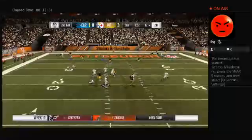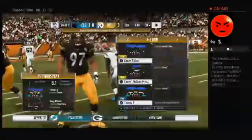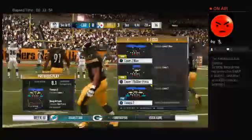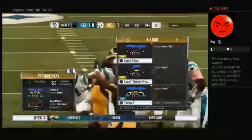To throw on 2nd down is Newton. He'll be hit and taken down at the 21. The former Buckeye, Cameron Hayward. And they're going to face an uphill battle here on 3rd and long.